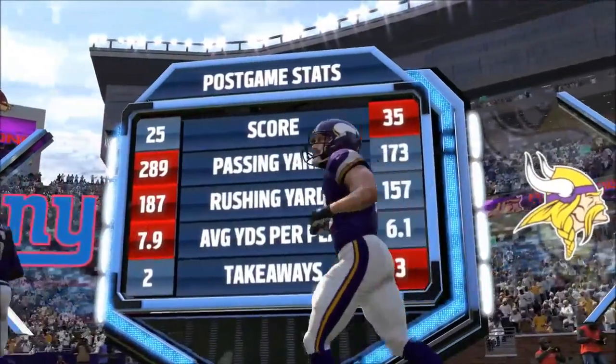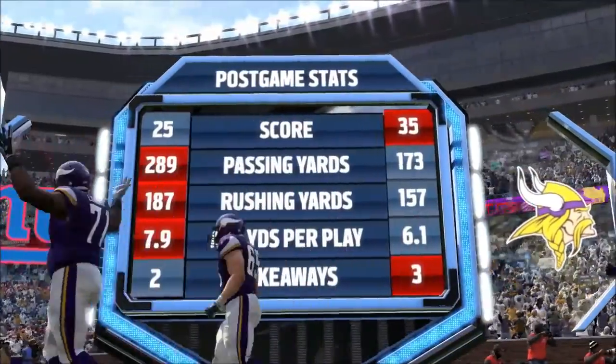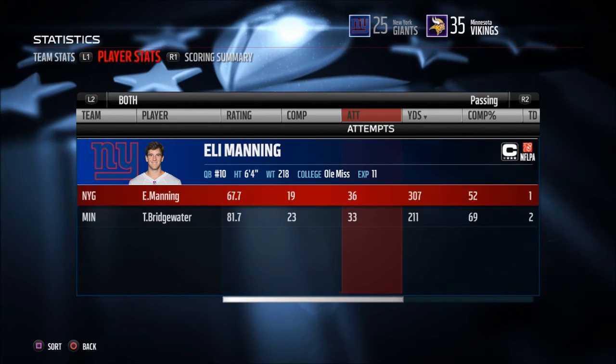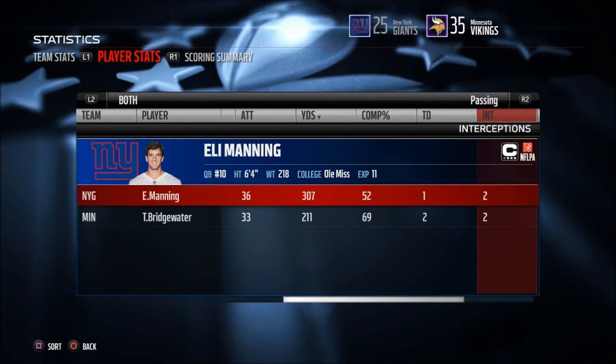returns for touchdown. As you see, we won no offensive stats. We won takeaway and score, and Cordarrelle Patterson sparked us with those 2 kick returns for touchdowns. Here are the stats.